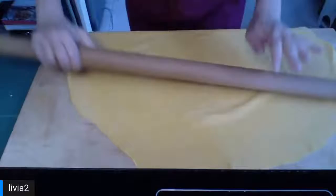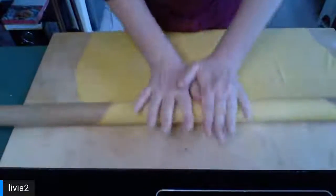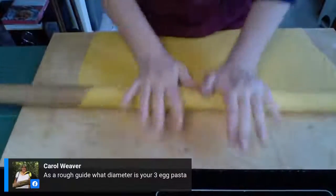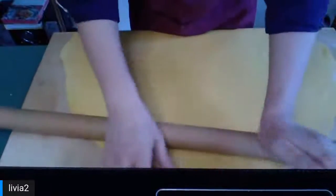Great. And Carol asked, Livia, for 3 eggs for your pasta dough, roughly what diameter should you be looking for? Allora, I've used 3 eggs, and the amount should be for 3 persons. This is a stuffed pasta, and as I was saying, it's quite heavy, because we're going to fill it up quite a lot.